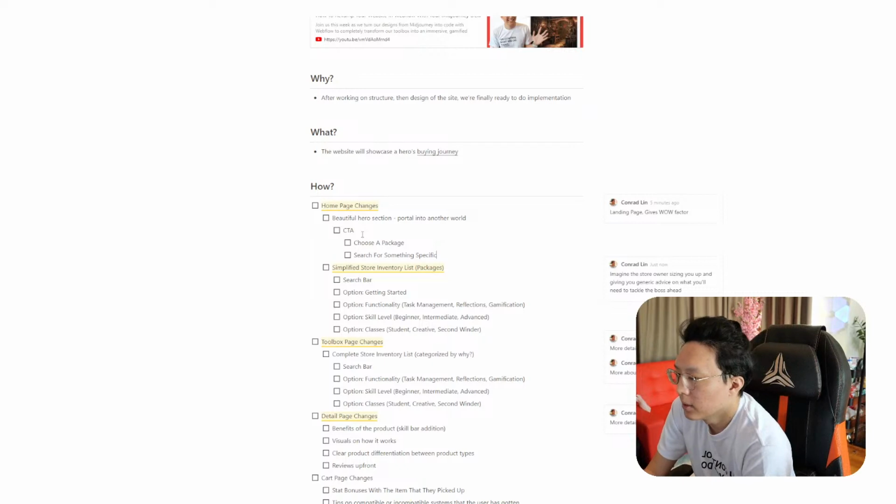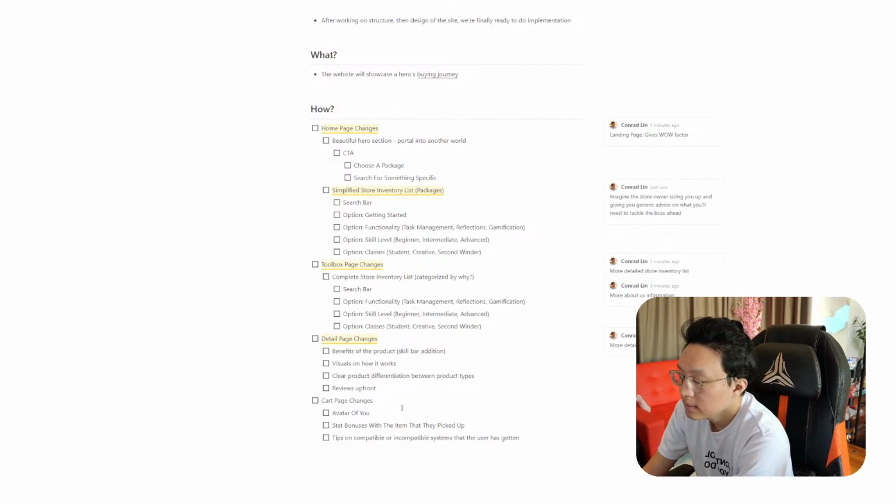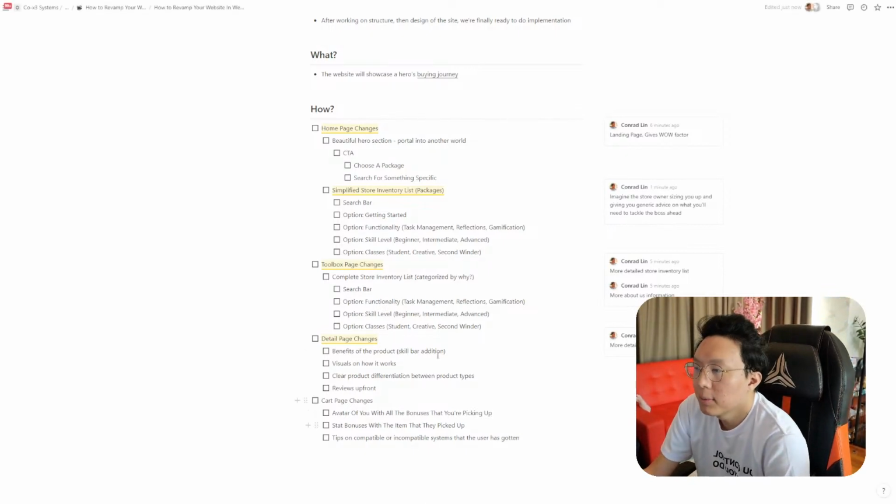I think what could be really cool is that your cart basically has an avatar of you, with all the bonuses that you're picking up. I think that could be pretty useful. Yes, so that's cool.